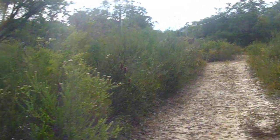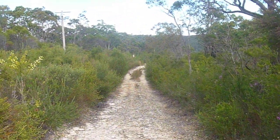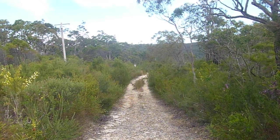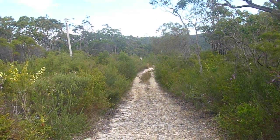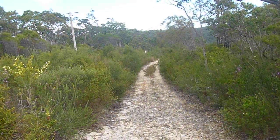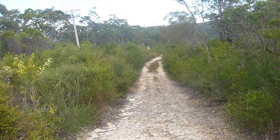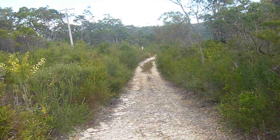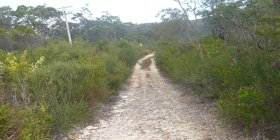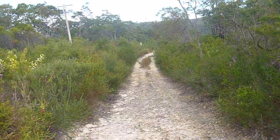I can understand now why people have trouble finding this place. This is the notes that I've got down in my memo. The fire trail now descends quite steeply toward the valley, with the M1/F3 Pacific Motorway and Mooney Bridge visible in the distance. Well, I still can't see them. Just before the fire trail abruptly stops is the start of the bush walking track to the mega cave.